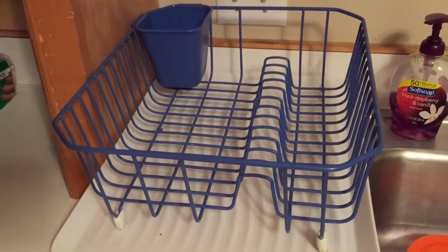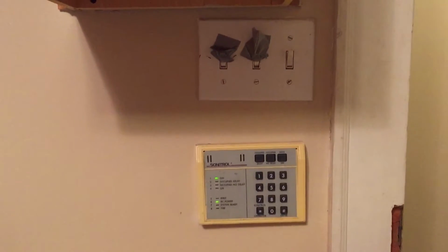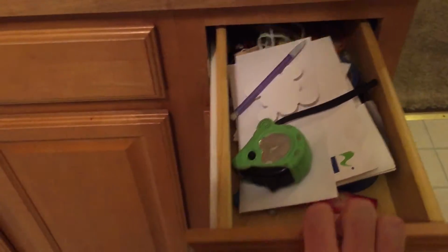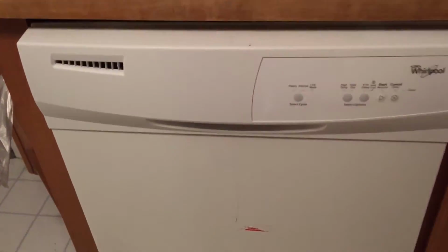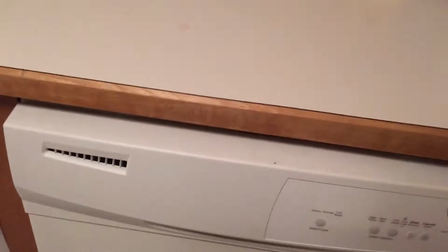Little drying rack for some dishes. Sink. Oh, so you know how that works. Light switch right there. I don't know why those two are taped off. And the security system, which I don't even think they use. And that's just a bunch of other random stuff. Whirlpool dishwasher. Nothing fancy, but it looks like it gets the job done. So, alright, now let's move on to the next parts.